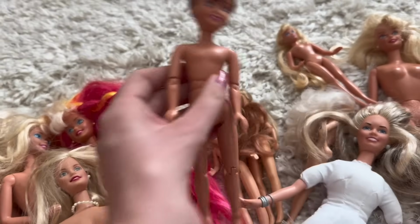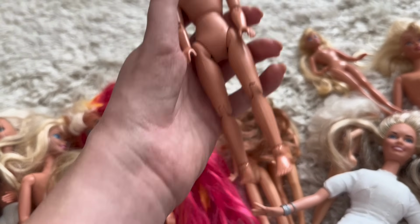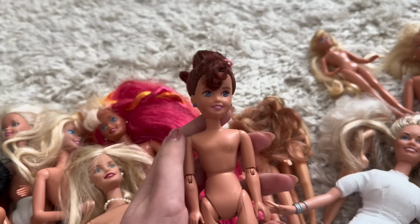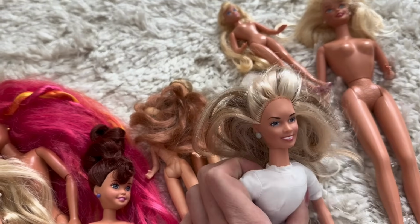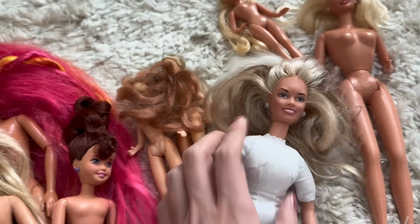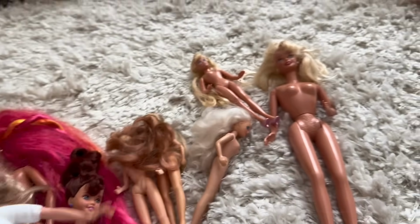And then we have one of Stacie's friends. I think this is Whitney. My sister was a big fan of Whitney. This was the gymnast doll. So very cute. It doesn't look like she was really played with that much. Sabrina the Teenage Witch, the bedtime doll. This is a really weird doll. Same with the bedtime Barbie. It's a very weird concept, but you know, they made it.